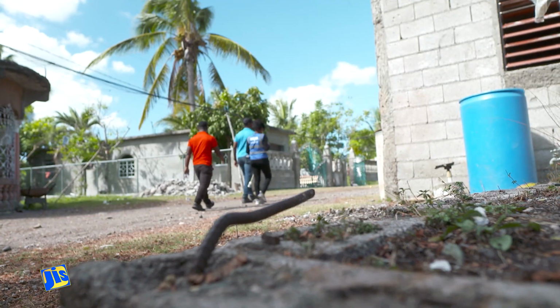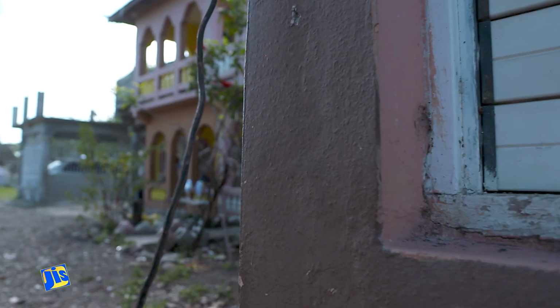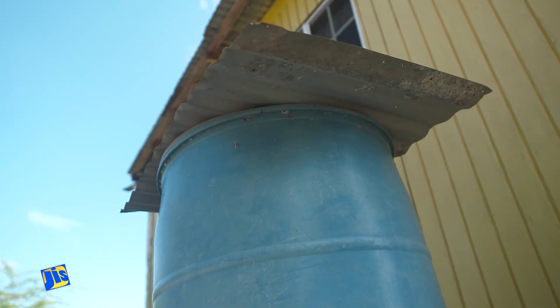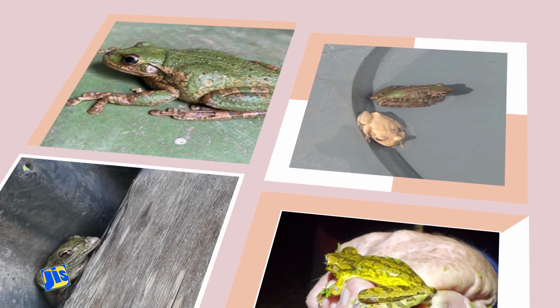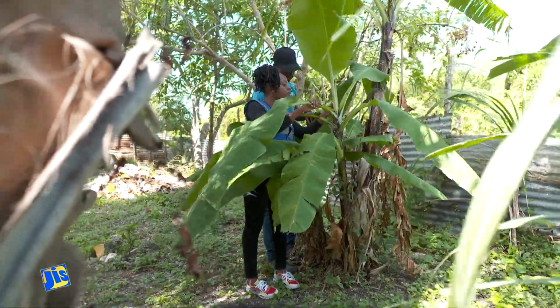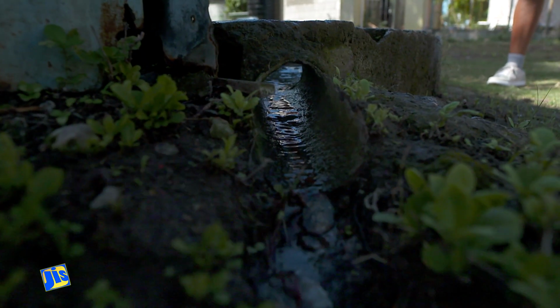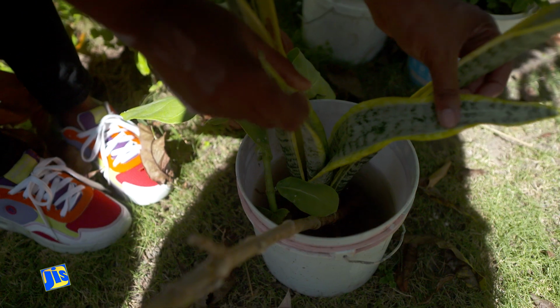While NEPA leads the charge with ridding the island of the Cuban tree frog, regular Jamaicans are being urged to join the fight. How? Report sightings of the frog to NEPA, or citizens in affected communities may organize projects to eradicate them. Citizens may also manage and reduce the population by eliminating stagnant water around homes and check potted plants regularly for Cuban tree frog breeding sites.